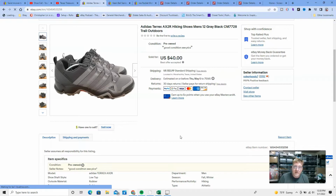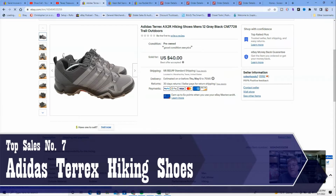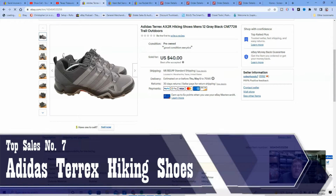So keep that in mind if you make a switch. Anyway, here we have a pair of Adidas Terrex AX2R. These are hiking shoes, gray and black colorway.